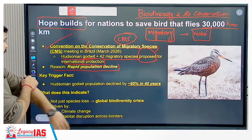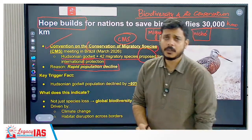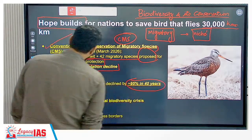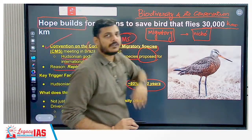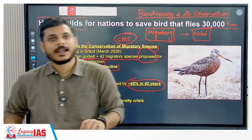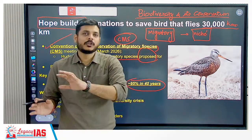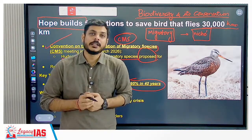So the key trigger fact is that in the last 40 years, 95% of the population has declined. This means very few individuals of these species remain in the environment. Now what does this indicate? It does not only indicate that species are lost. Understand this, whenever we talk about biodiversity, every species is linked to the others, and also to its habitat. These are a kind of self-sustaining mechanism that can empower the other components of the ecosystem, and if they are removed, it might prove harmful for the ecosystem as a whole.